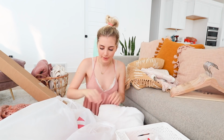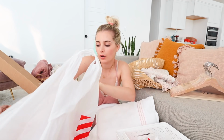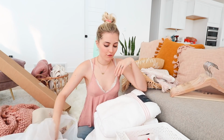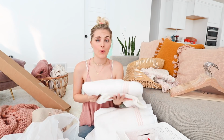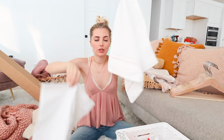I don't even know how many of these I got. I hope I only got 4. 1, 2, 3, oh, I feel like I got more. Yay, okay, good. I only got 4. I was thinking I got 6 and I was like, that is way too many for the guest bathroom. So, get that bag out of the way. And then I also got 2 of the matching little washcloths.